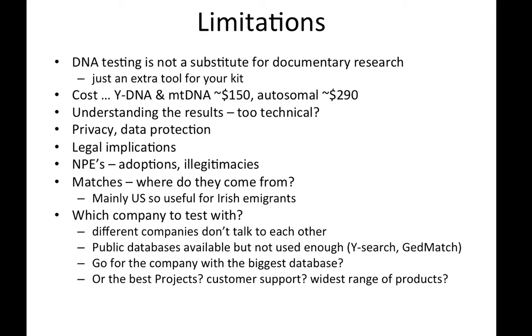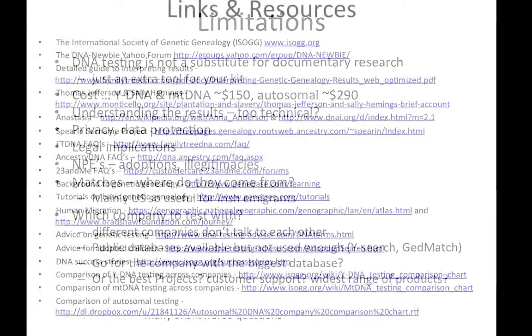So the big question is, do you go for the company with the biggest database? Do you go for the company with the best projects, the best customer support, the widest range of products? These are the sort of questions that you need to ask yourself as you do your exploration and check out the various companies and the tests that they offer.